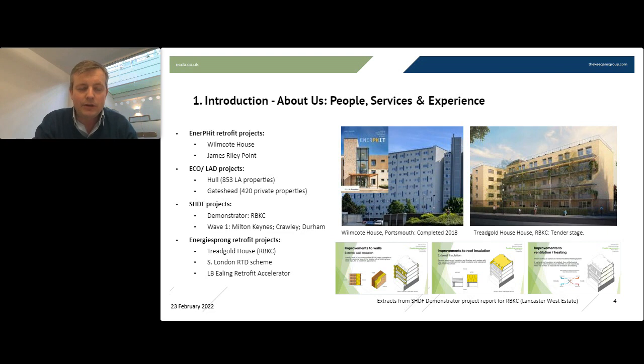And Energiesprong, if you may not be familiar with that, but it's a Dutch initiative which is starting to take traction in the UK, but essentially about a performance guarantee for retrofit. We're involved in several schemes at the moment, as mentioned there. So that's us.